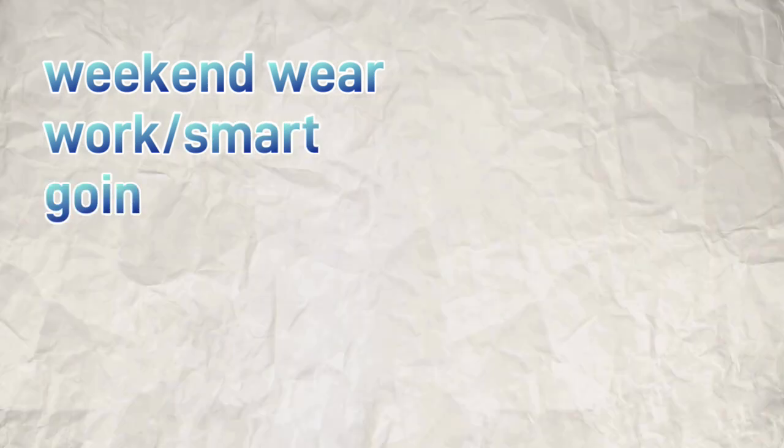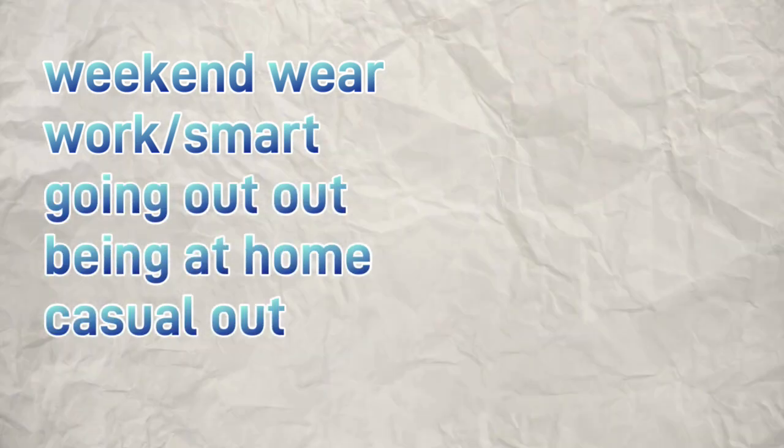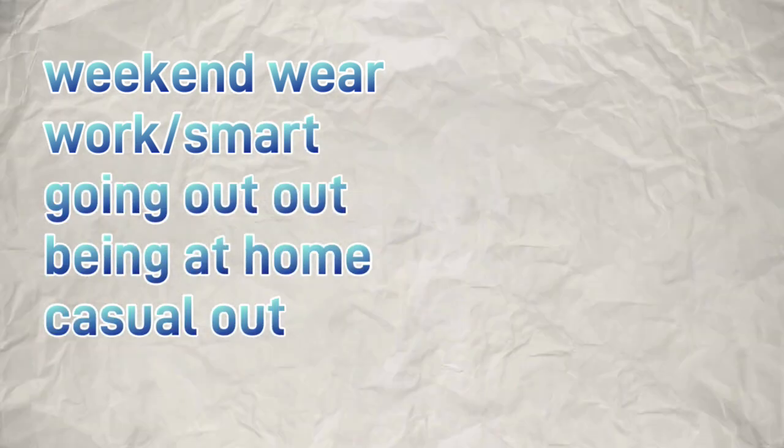So what I've done is, rather than do day 1, day 2, day 3, I've grouped my me made outfits I've worn by the occasion. I'll just explain what I mean. I have been thinking a lot about making sure my wardrobe works for me with what I need, and so I broke what I need down into weekend wear, work/smart, going out, being at home, and casual out.